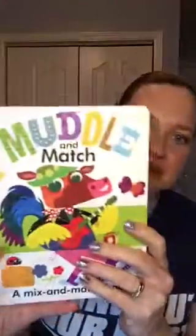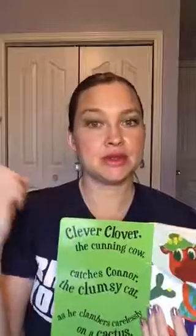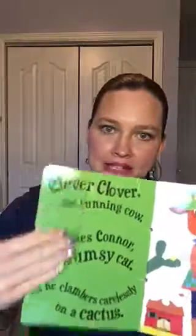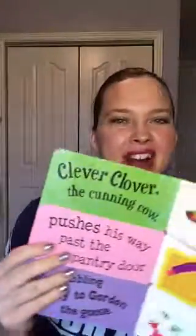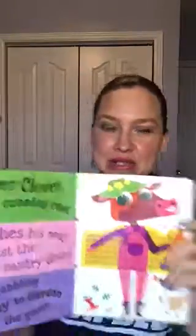Okay, another great one to start out with are these Muddle and Match ones. They have great alliteration, which is going to help them hear those repeating sounds. And as they're learning, they can match this colored background, they can match the animal, or they can match the beginning sounds, or, let me see if I can get it to do it for you here, or they can mix and match and make all sorts of super funny, silly stories.